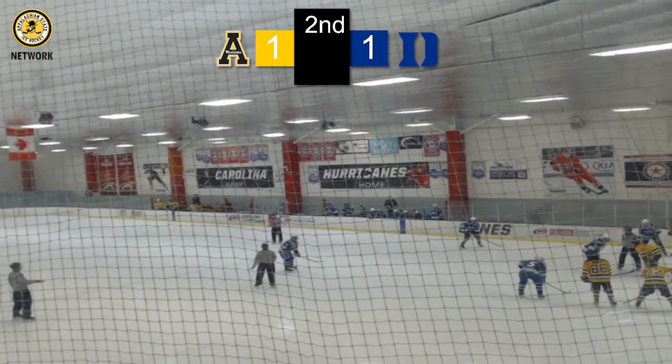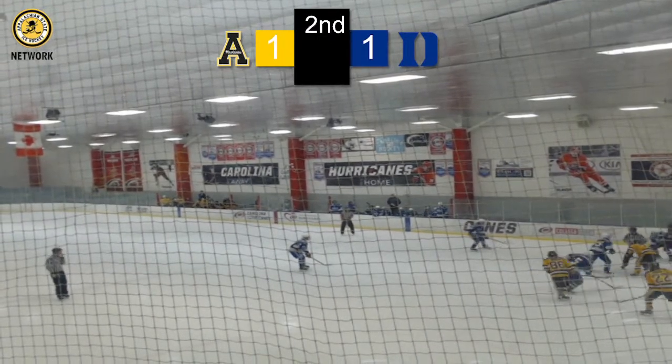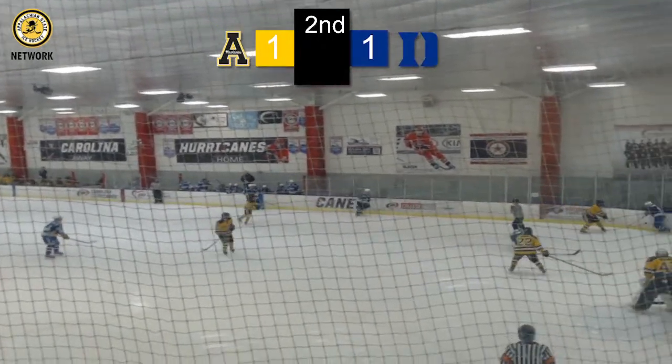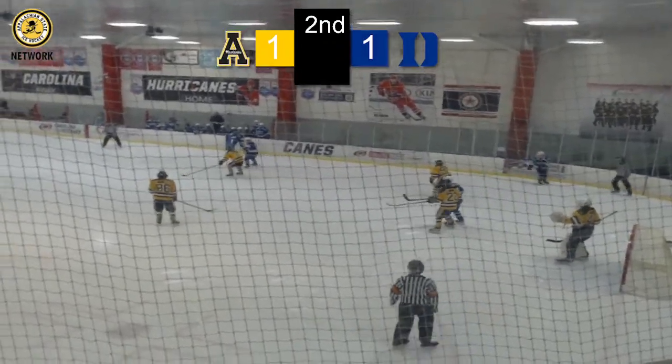This power play will last nearly the rest of the second frame. There's 2:23 remaining on the clock. Off the draw, the Blue Devils have it. It's 5 along the top of the circle. Leaving.